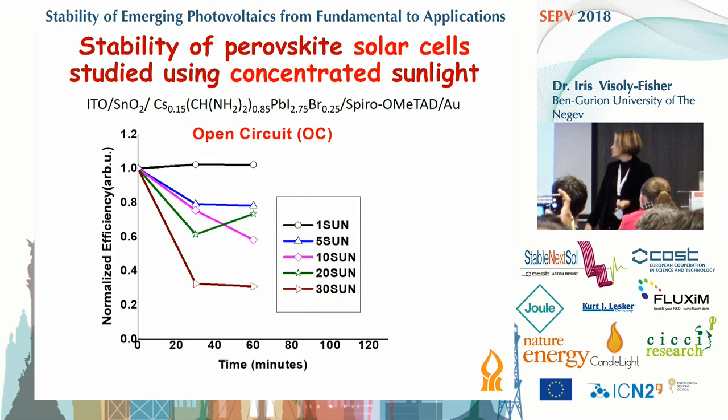And when you expose them to different sunlight concentrations, the more concentration, the bigger the degradation. Not too surprising, right? So what we asked ourselves is the following. First of all, can we relate degradation under concentrated sunlight to degradation under operational conditions, which is one sun? And secondly, which are the important factors in the degradation? If we understand what is more important, the photon flux, or the temperature, or maybe other parameters, we can say something about the degradation mechanisms of these cells.